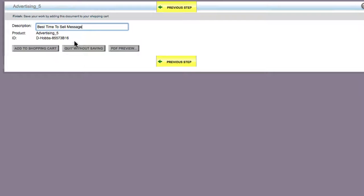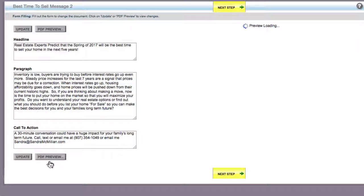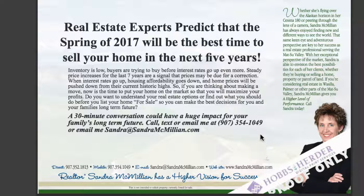And now I'm going to be able to save this into my shopping cart. And I actually think I've already done one of these, so I'm not going to do it so I don't overwrite it. Yeah, I did do these. Basically, I can look at this here and say I can re-edit it, or I can go directly to my shopping cart and hit PDF preview. And now the high resolution image is actually going to show up. And I say, yeah, this is it.